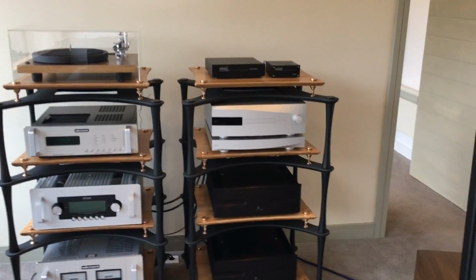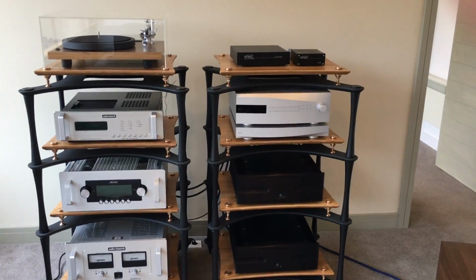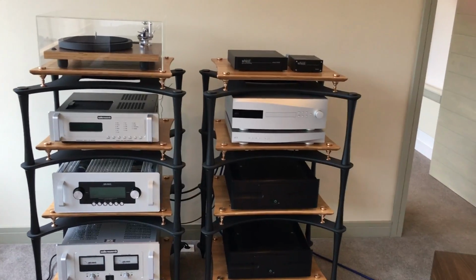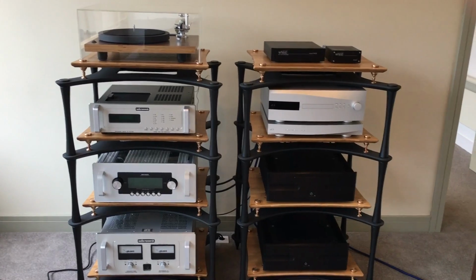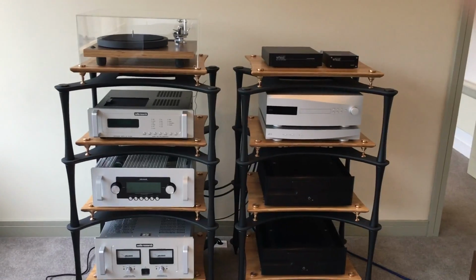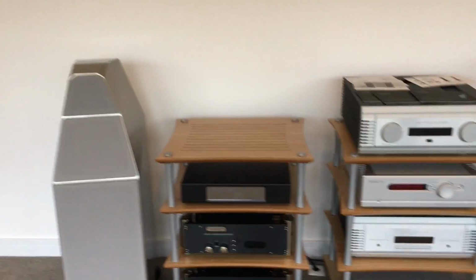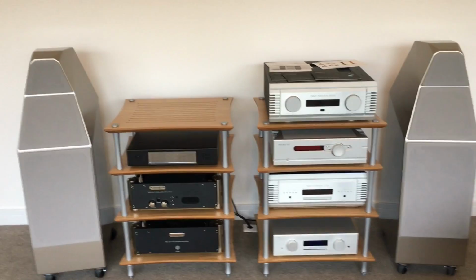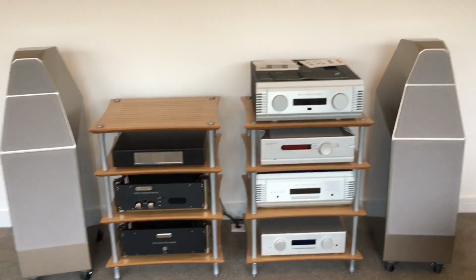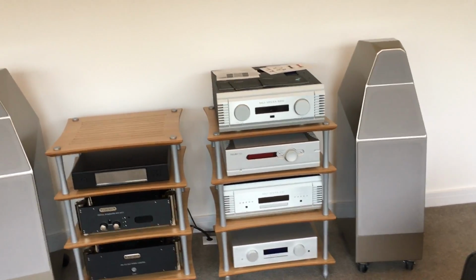On the front wall there is our main system using the Quadraspire X reference. So we've got a Well Tempered Versalex top, and then full Audio Research reference system with DCS Rossini. The idea there is that we can run the Rossini straight into Bryston to give a solid state sound, or into Audio Research to give that valve sound. So two very different sounds, but both using Rossini as the source.